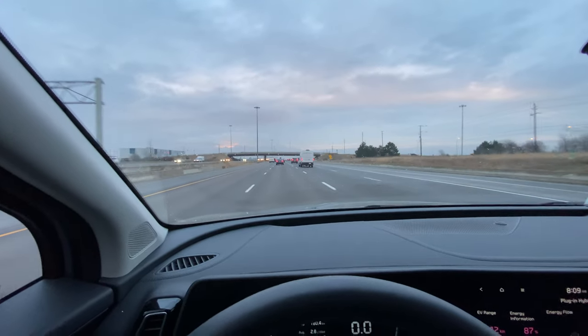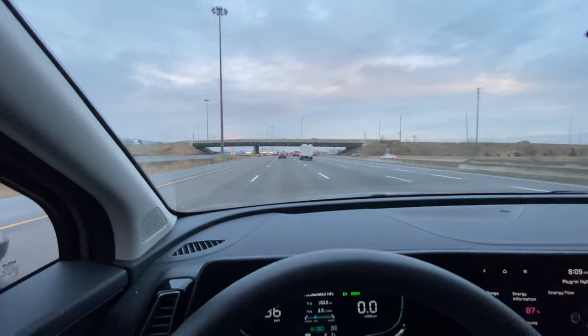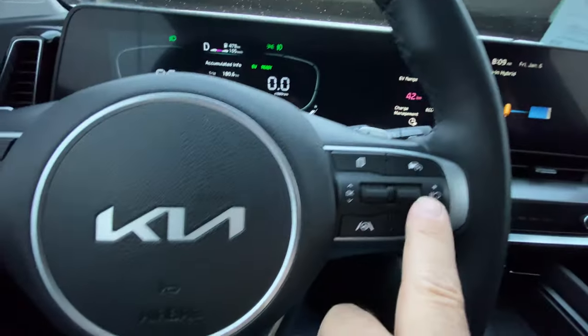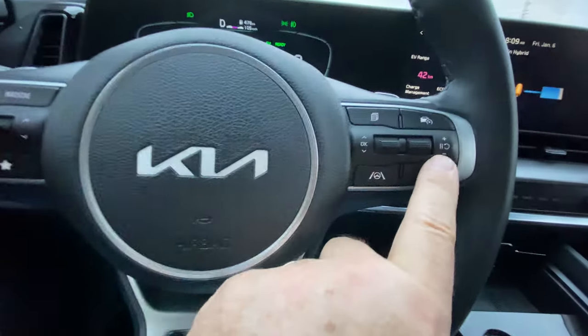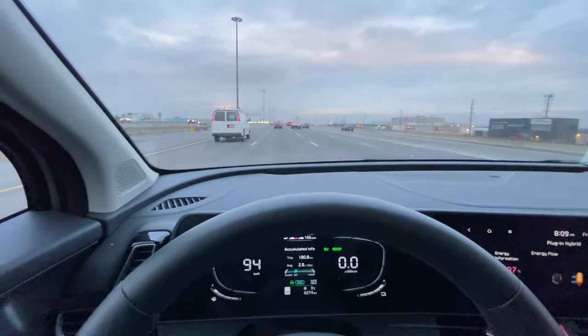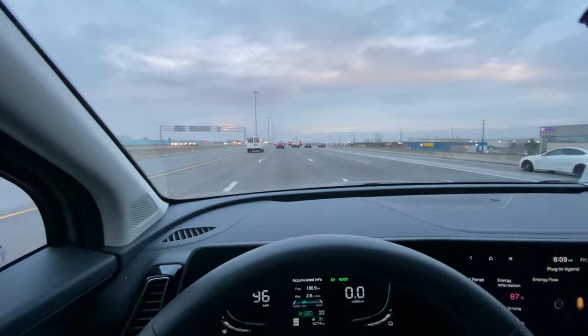It will brake. It will stop as well to the car in front of you. And then when the car in front of you moves, you have to either press the start button again for the adaptive cruise, which is this one, to keep going again, or hit the accelerator pedal and it will reactivate. And a lot of models are like that as well. So all in all, it's a good system.